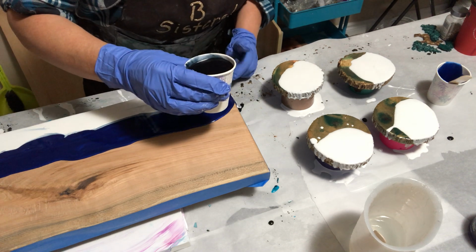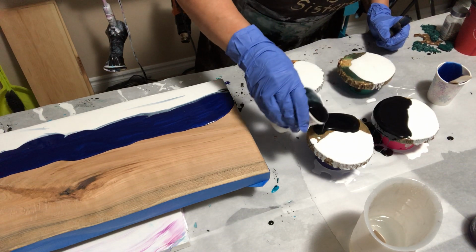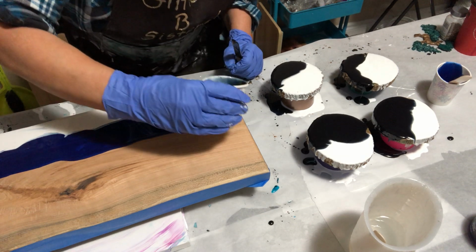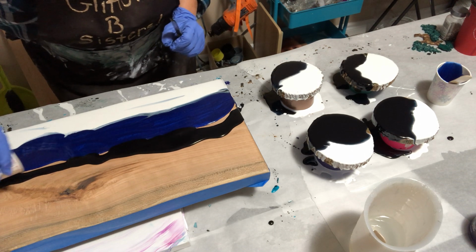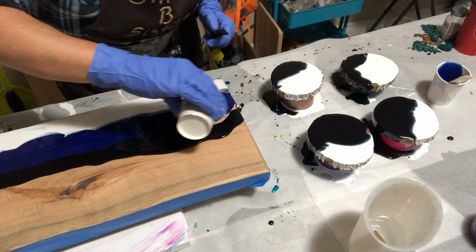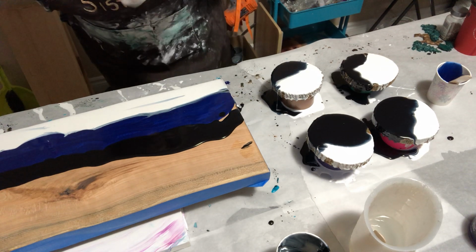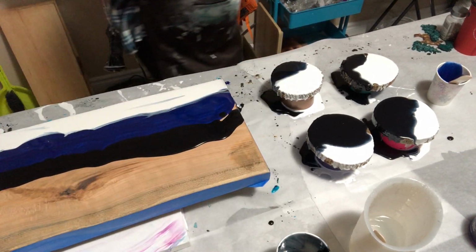So now I'm going to take the night sky. Actually, I'm going to pour these first because there's way too much of the night sky and I don't want it. I want to be able to pour it easier. Okay. Let's pour this. There we go. Oops. Sorry guys. I don't want that on that part of the board. So I will alcohol it off.